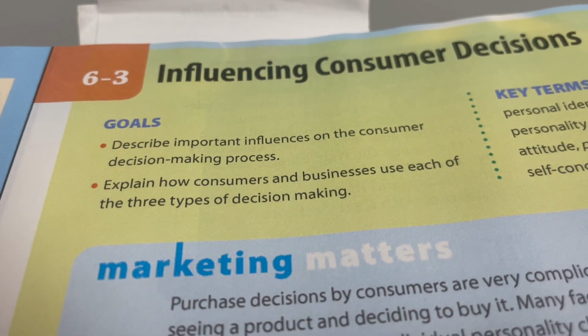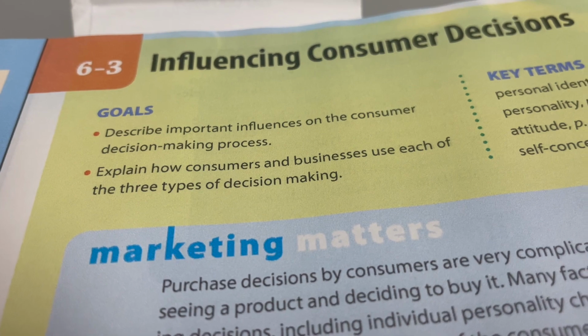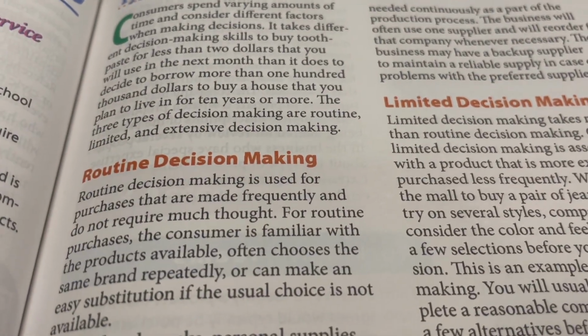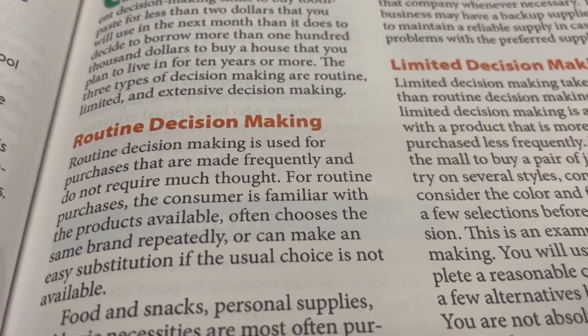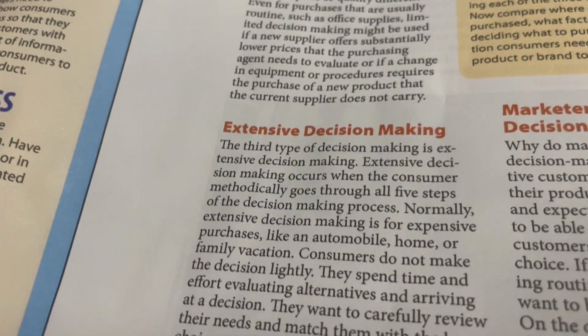This video will explain how consumers and businesses use each of the three types of decision making. And these three types of decision making are routine decision making, limited decision making, and extensive decision making. These types of decision making have everything to do with the price of the product.